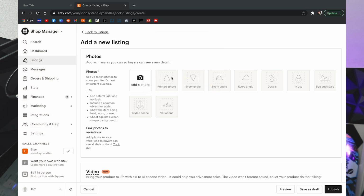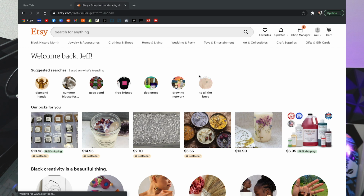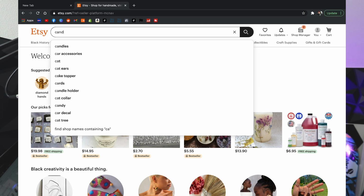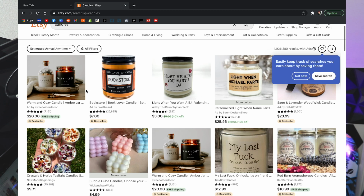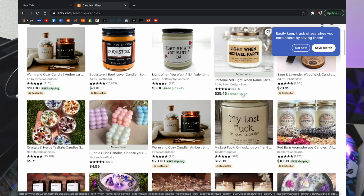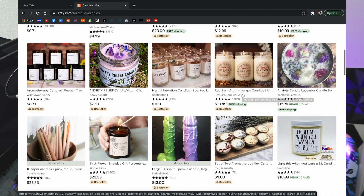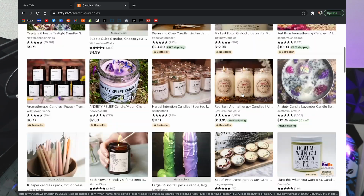So if people are shopping for candles, we're gonna go ahead and go back to this one and I'll show you. So if you go to the Etsy marketplace and you type in candles, and hit enter. Most of the ones that pop up on the very first page are going to be ones that are extremely popular, they sell a lot, or they're paying to be on the first page. And this is exactly what you would do in that marketing tab, is come over here. I don't know what they charge for this one, but if you wanted to show up in some better results, that's where you can go through and do that.